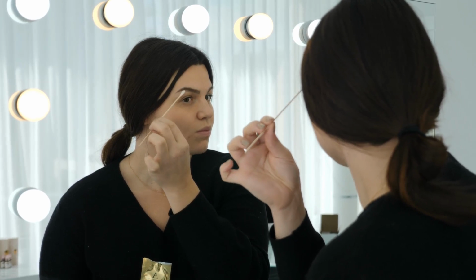To achieve the best healed results, Tina recommends putting a cool compress on your client's procedure area directly after you've finished. She also recommends using the Tina Davies Aftercare Healing Gel for the next 5 to 7 days.